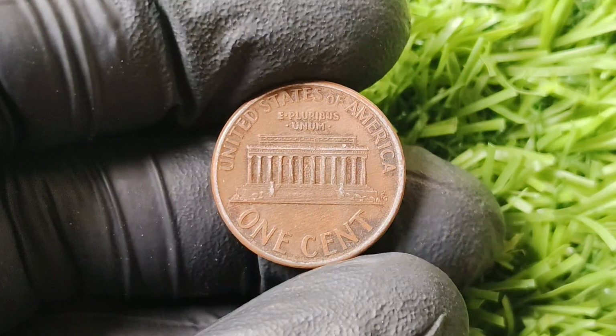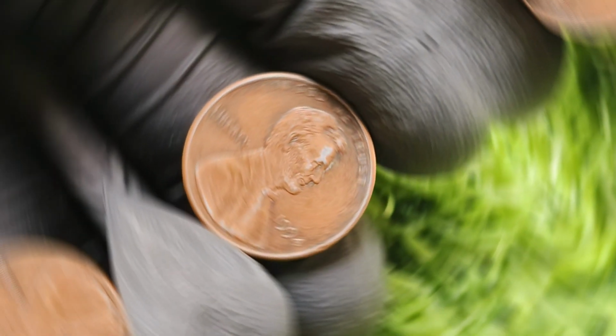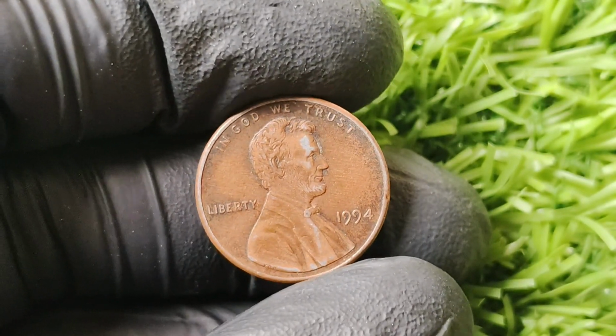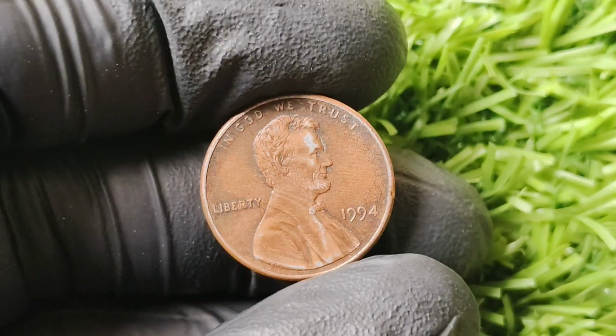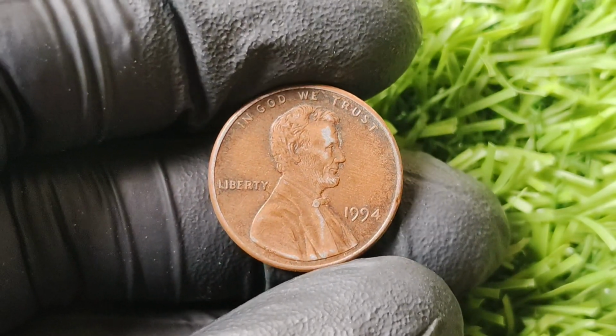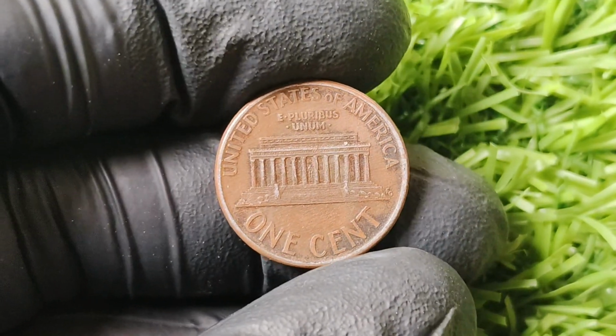Now let me tell you about the time I almost threw away a coin worth a fortune. Years ago, I found a jar full of pennies at a flea market. I dumped them out on the table, ready to sift through them and maybe find a few worth $1 or $2. Then I noticed one penny without a mint mark from the 90s, but didn't think much of it. I almost tossed it in the trash.